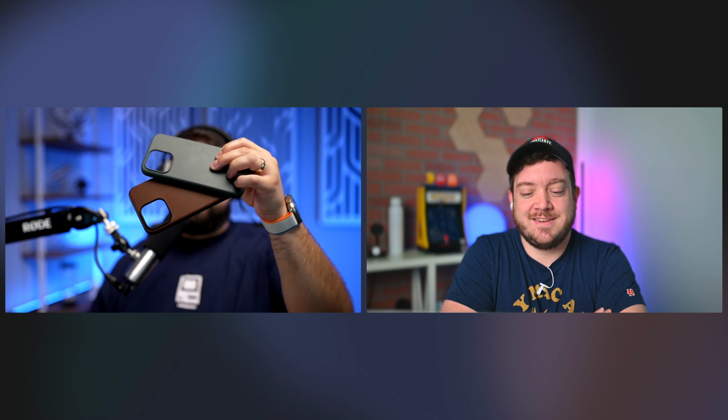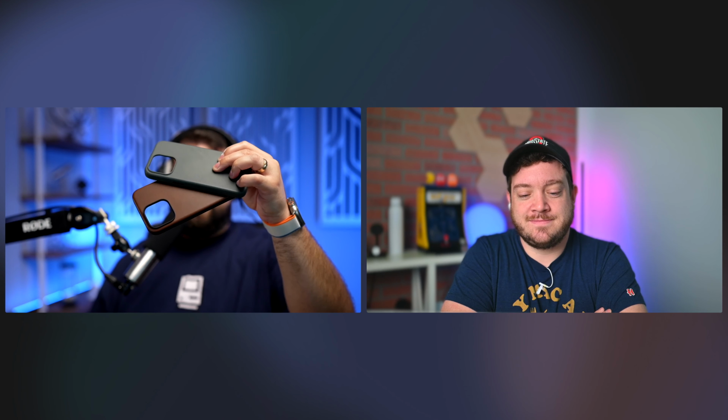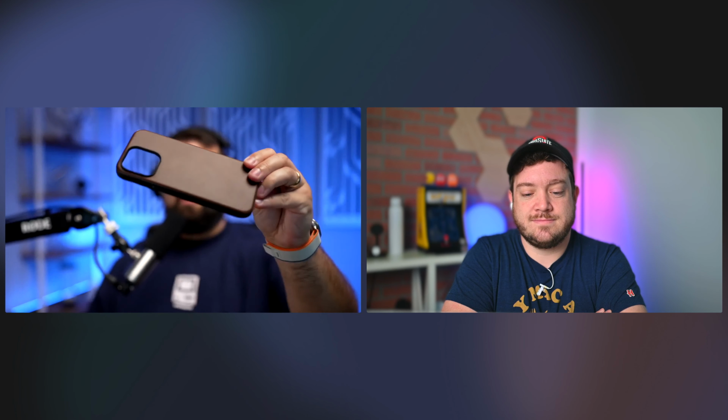Anyway, this is the Bellroy in green, the Nomad in brown. Not super crazy about either of them. Spoiler alert: I will say most people are like, the Nomads are great. Nomad does make great stuff, and I think their buttons are some of the best, too. Nomad buttons feel great. They're metal buttons, and there's even a little ridge on this one.